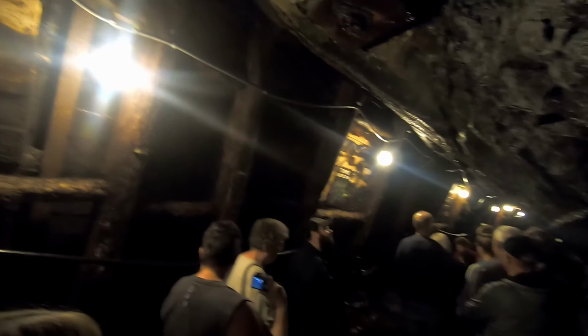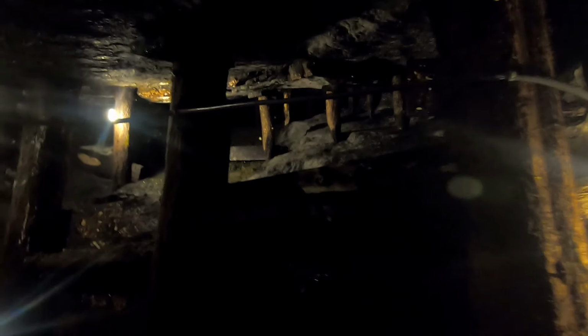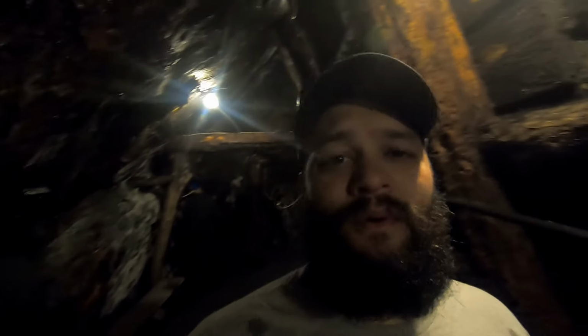Back here. That shaft goes up a long way, and he said they had to climb up there to get the coal. That goes up 150 feet. 150 feet to go up. Big hike. That's a big hike to get up there to get coal. So if you're afraid of heights or tight spaces, that wouldn't be for you.